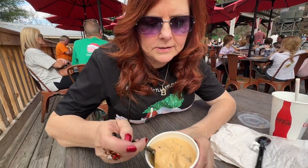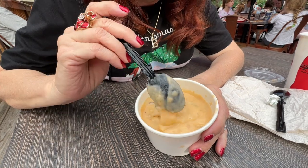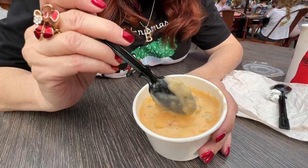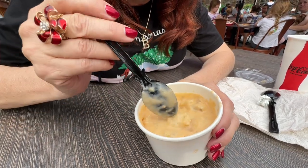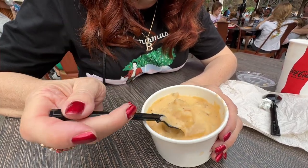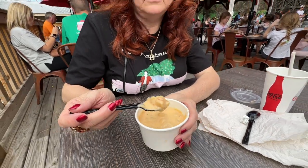Okay, I know it's 70 some degrees and we got potato soup. See, look how creamy that is. Potatoes. It's like there's a little bit of bacon in there. Yeah, I'm gonna try this. It says it has cheddar and topped with herbs. Okay.